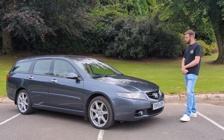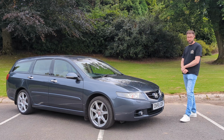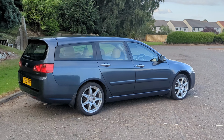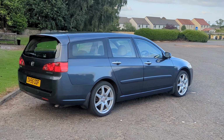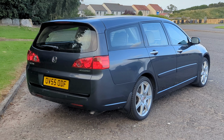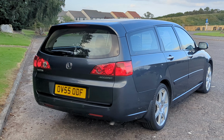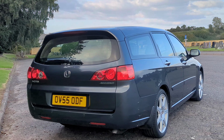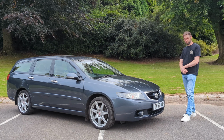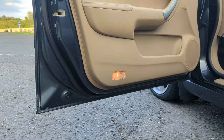So when this one came up on the market, it was the right time and the right place. I kind of jumped on it. The guy who was selling it thankfully held it for me. I contacted him a week previously, and he was kind enough to hold it for me, because I know there was quite a bit of interest in it.